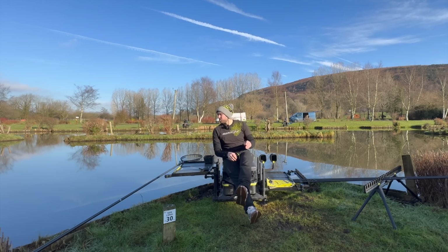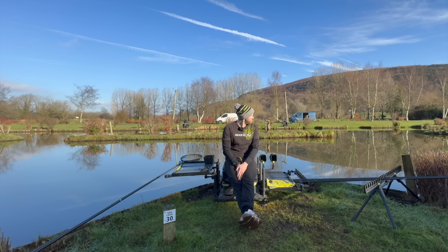Morning guys, you're joining me today at the absolutely stunning White Springs Fishery. Now it's Wednesday the 15th of January. I've got a Fish South Qualifier here this Saturday. I've only ever been once before, so I thought I'd come over today and have a little look, because the lake that I drew last time I came was, I believe, Match Lake just up there, and this time the match is on Canal Lake.